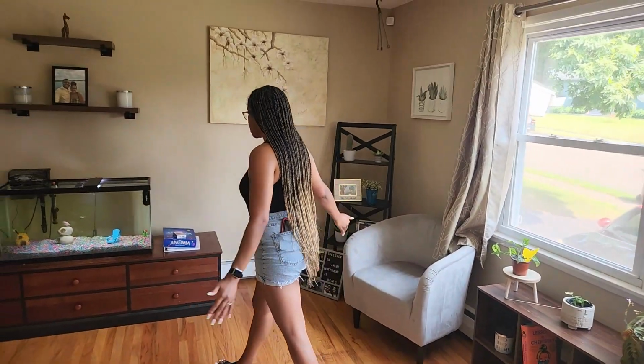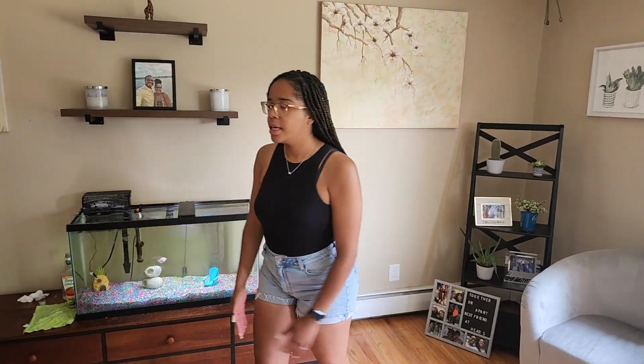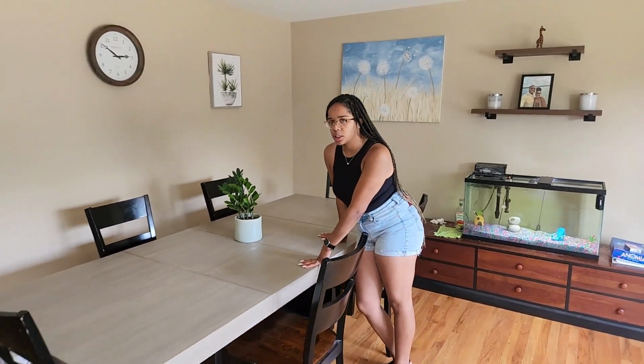This is our fish tank. A fish just died yesterday. RIP her. This is our brand new table from Bob's Discounts for $119.